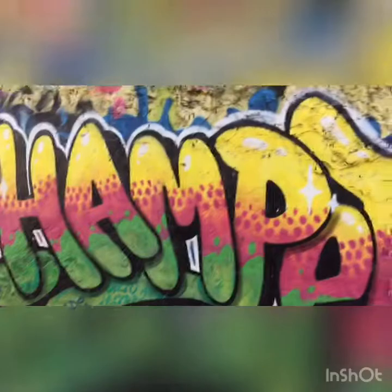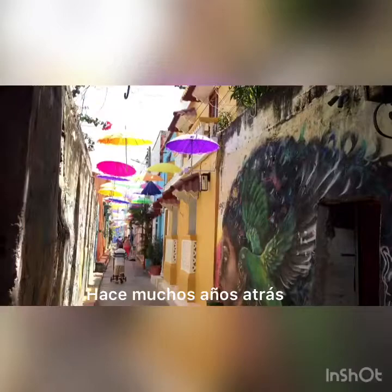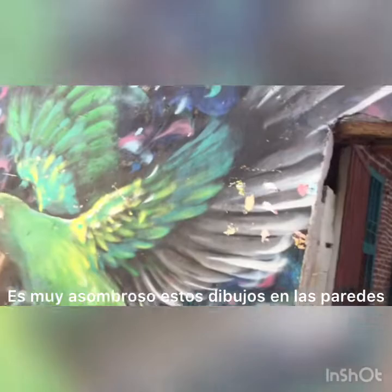Champeta is our local museum here. That's the name, Champeta. It came from Africa a couple hundred years ago. Take a look at this amazing drawing on the wall.